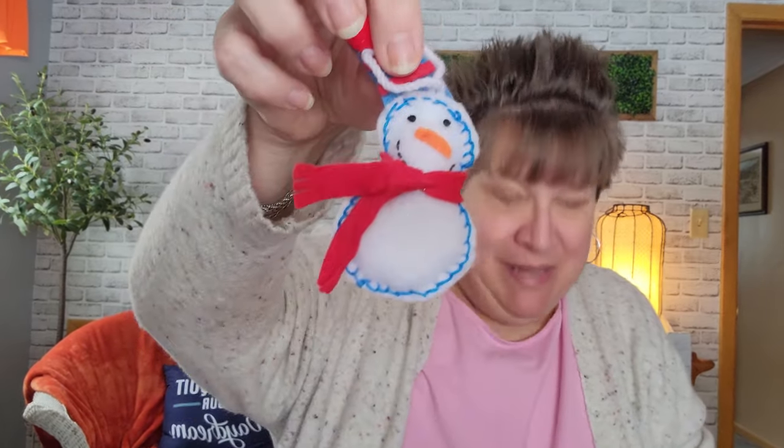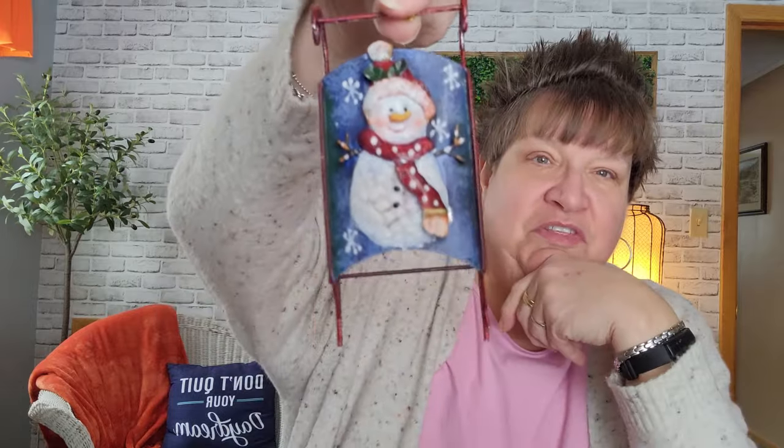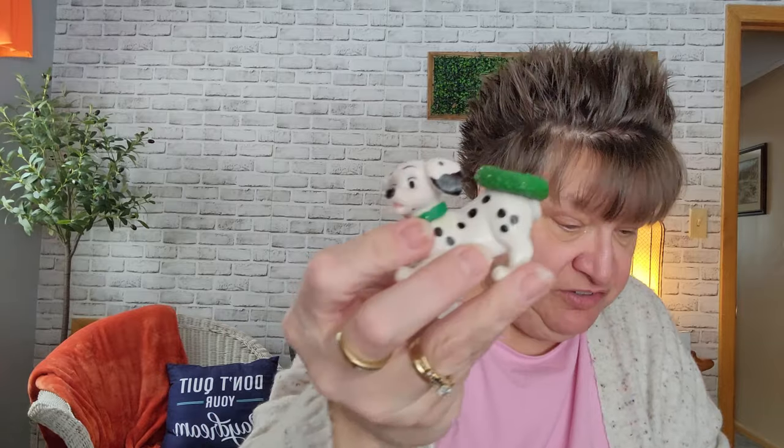we have Ernie, but no Bert, and a big bird. We have this little car. I think it's a milk truck. Looks like somebody handmade that little snowman. This is cute, too. This little sled with a snowman on it, a little Dalmatian dog, or maybe more than one. Does he have a place to hang him up, or is he just a figure? Yeah, oh, there, so I got two of those.